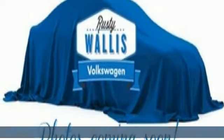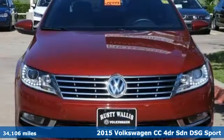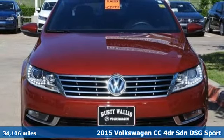Here's a 2015 Volkswagen CC. Its looks are promises made. Its drive is a promise kept.